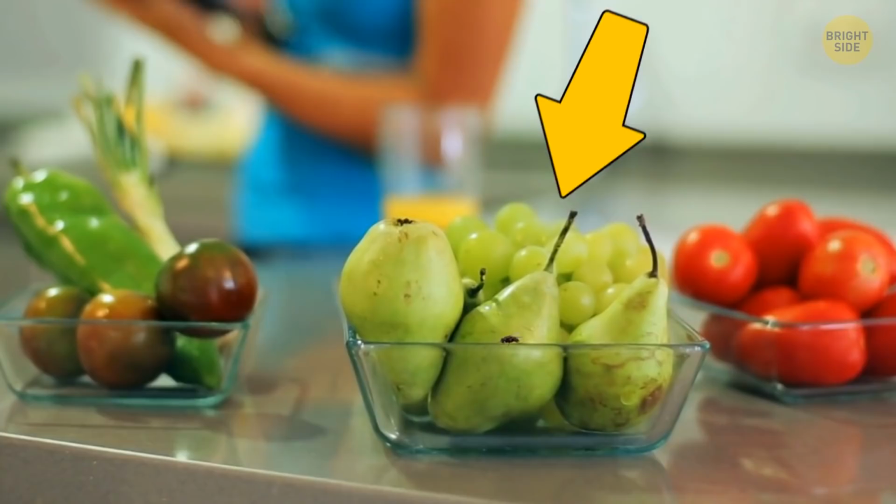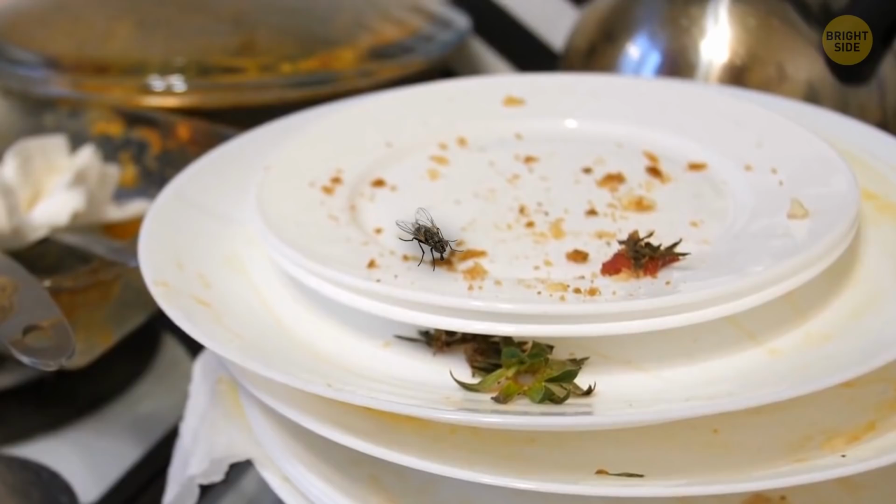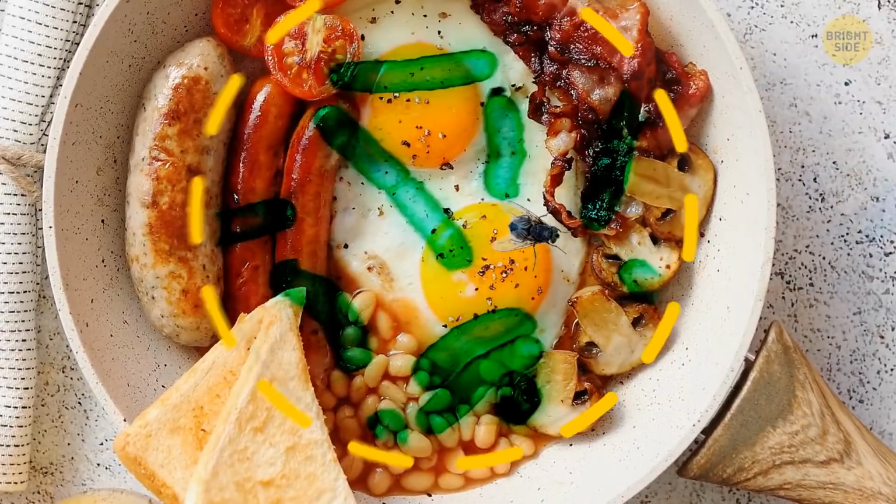And whatever microbes were in the stuff it was stomping around and putting its mouth parts on, they're now all over your food. The thing about bacteria, it makes people sick. So clean up and keep flies out.